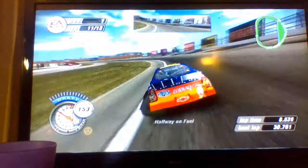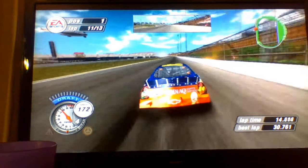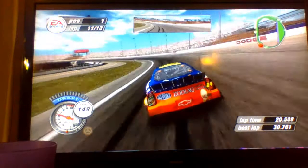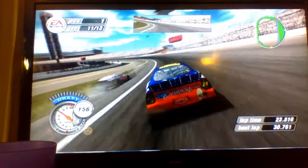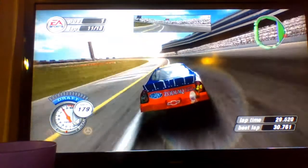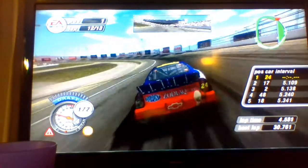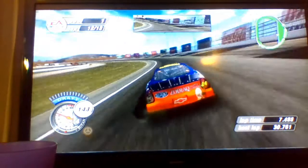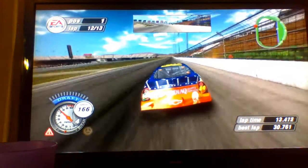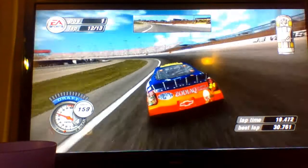Halfway on fuel. When we get to the line, there will be 2 laps of racing to go. Car blowing up. That is, ironically, the 40th Sterling Marlin. Take it easy out there. 2 to go. Pulling away by 5 seconds over Matt Kenseth. When he was with Roush, this was his house. It was the house that Mr. Jack built. The 3 and 4.